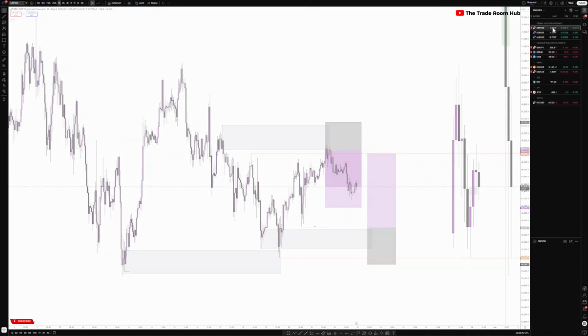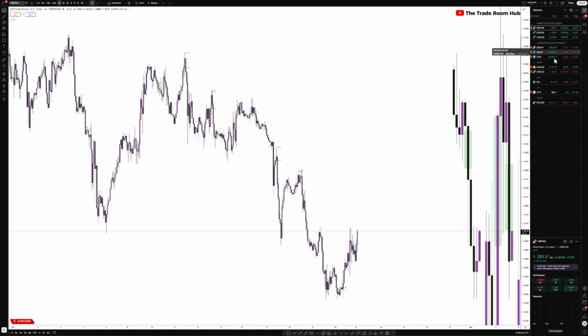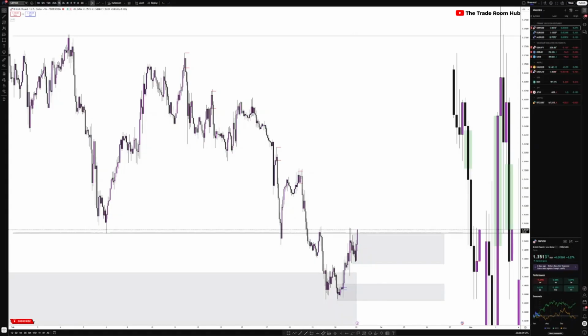The major pairs are GBP-USD and GBP-JPY. I have something like GBP-JPY, that was like four or five. So basically this week, more bullish on our pairs.